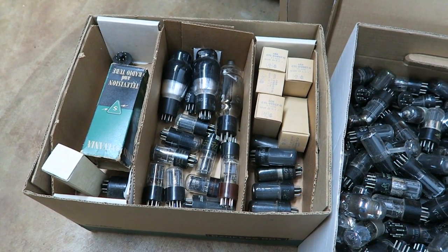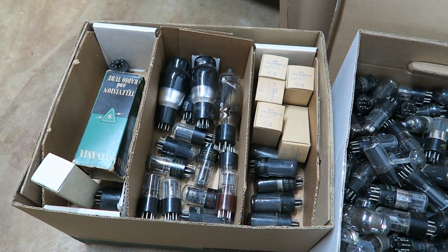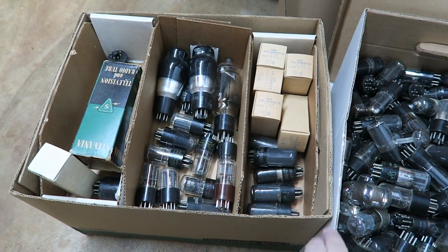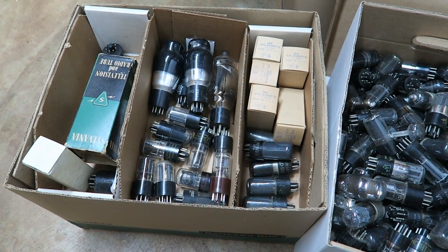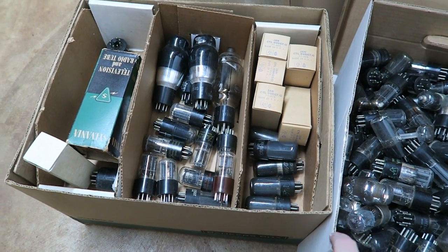One last thing I picked up at the Hamfest. At one point in my video, I kind of jumped because I thought a guy had shown up that had some tubes. Well, I saw these tubes at a table earlier, and they were covered up with a blue tarp, but there was no one there to sell them to me. So finally, when I saw the guy show back up, I ran over there as quickly as I could.